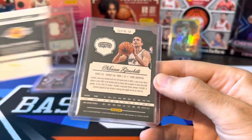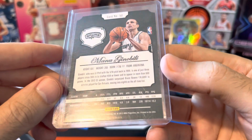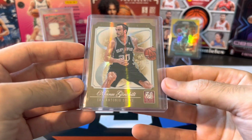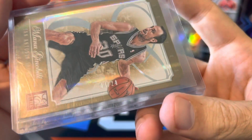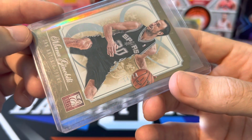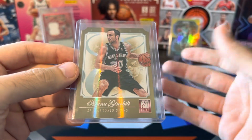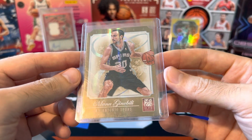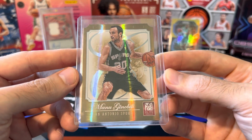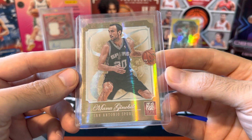But you can see the die cut on the front, nothing on the back, but wow, Elite die cut gold, numbered to 24. I think they numbered these to 24 to make it consistent with 24 karat gold. I'm assuming that's where they got the number 24 from, but it's got a really cool sort of laser-ish pattern on the front there that you can see.